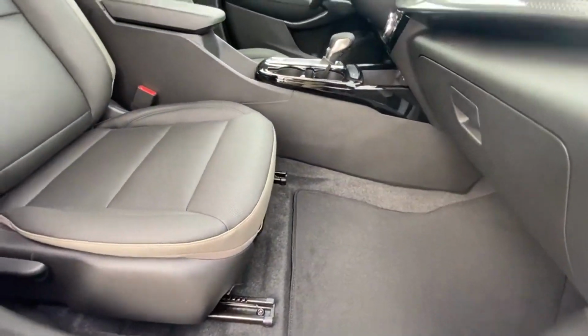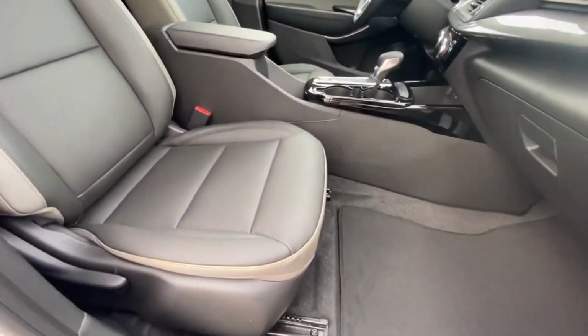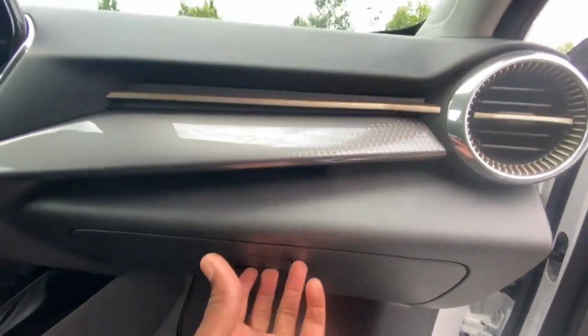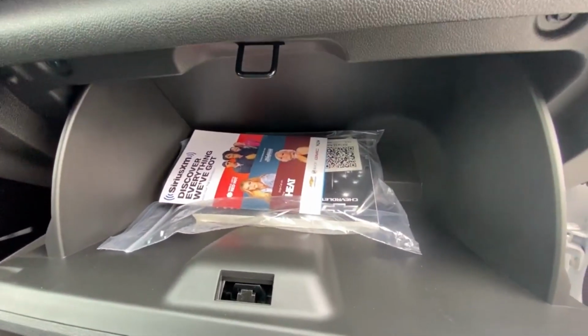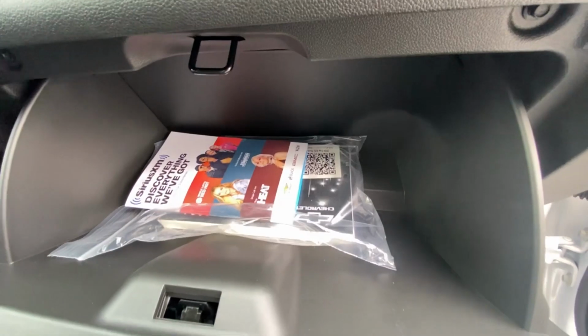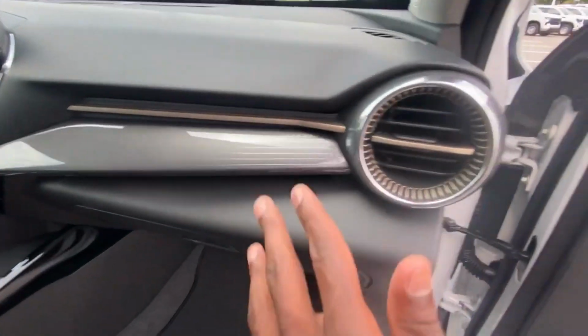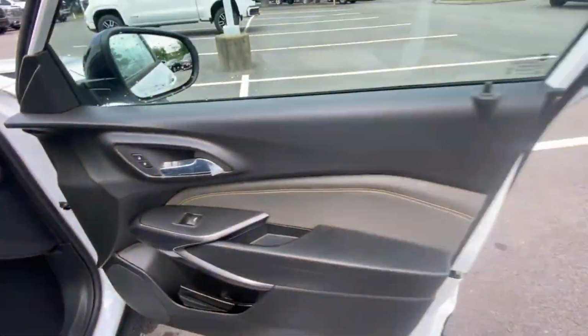And we do get a 4-way front passenger seat here. It's manual, but for how most people will be using this thing, shouldn't be a big issue. And then you have the glove compartment there, pretty spacious. You have the owner's manuals. But again, with the active trim, I love having that brushed bronze throughout. It looks so great.